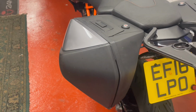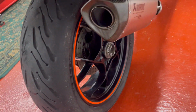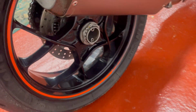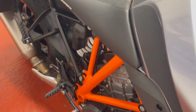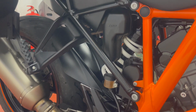Got back boxes from KTM, they'll work nicely. There's your rear tyre, tons and tons of tread on it. Peeking out from underneath, we've got the Akrapovic exhaust, nice expensive accessory, makes the bike sound a bit more brutal without being too airy. Again, we've got no marks at all on the bike.